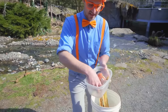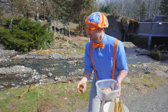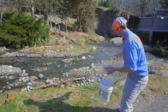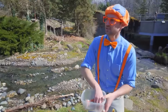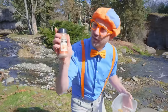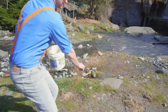Okay, look at these. These are biscuits. This grizzly bear loves these biscuits. So I'll just try and put some around here. Ooh, there we go. All right. Let me throw some to give it a nice pat. Okay. Ooh, what is this? Pumpkin pie spice? Yum! All right. Let's just sprinkle some of this right around here.